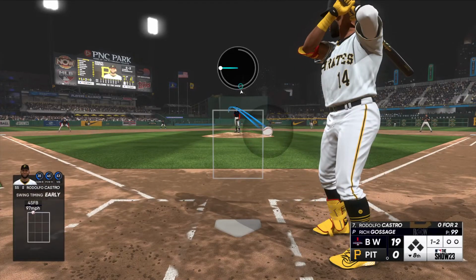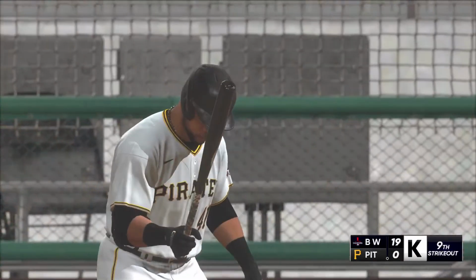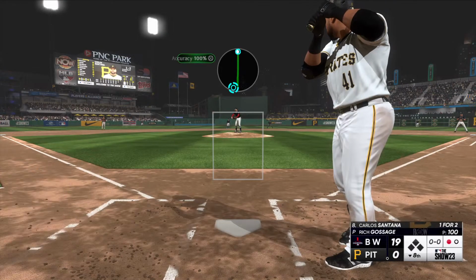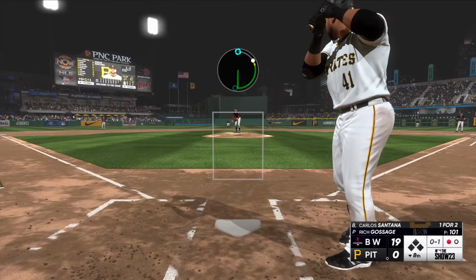Next offering is fouled back. Man, this has been impressive. Just now getting to 100 pitches as we start this 8th inning. He's given them a lot of length, and we'll see just how much longer they'll let him go. Fouled back our way, and that's out of play.